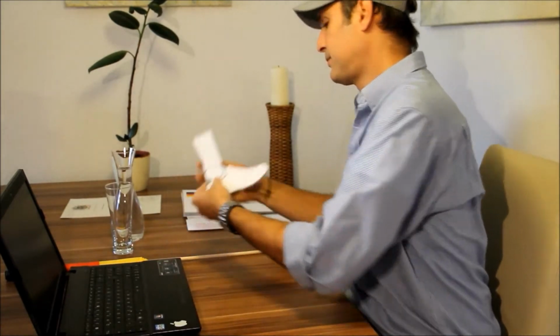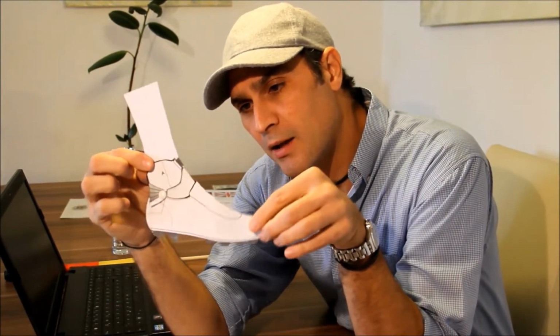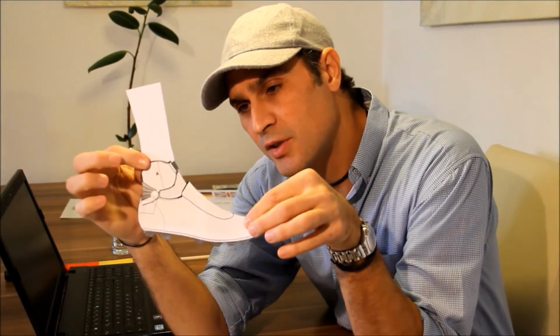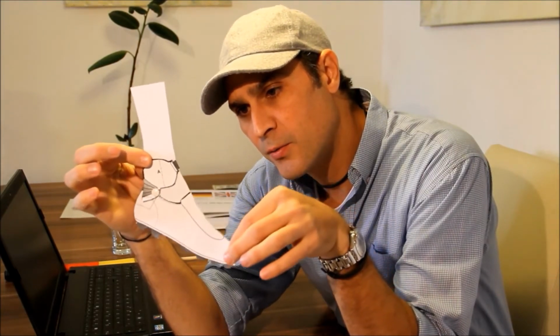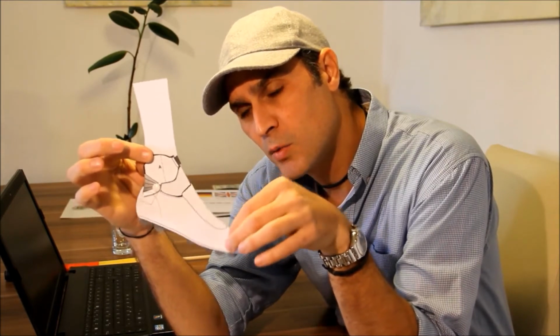Looks like this. If you're running, you will do like that, and that's the ankle protection system, the upper part, and that's your foot moving in a fast running movement.